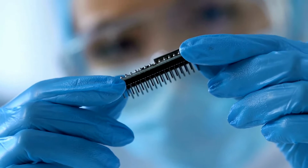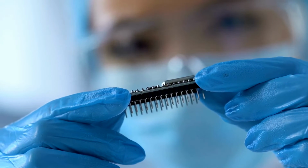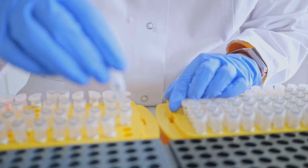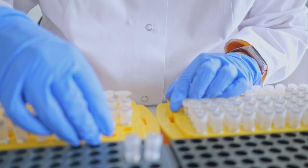Picture a small, clear plastic chip, no bigger than your phone, that simulates how ALS begins to affect the body. But this isn't just a prop or a computer model. It's alive, in a way. It breathes and flows like real tissue. It uses real human cells to recreate the environment of the central nervous system. And it's designed to behave like early-stage ALS.